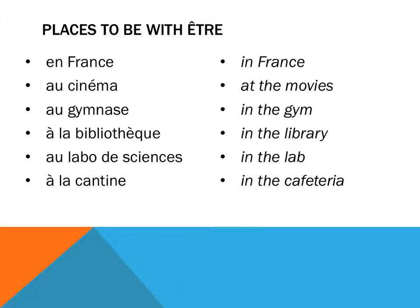Et voici les autres. Here's some more places to be with être. En France. In France. Au cinéma. At the movies. Au gymnase. In the gym. À la bibliothèque. In the library. Au labo de science. Au labo de science, in the lab.